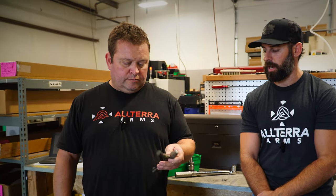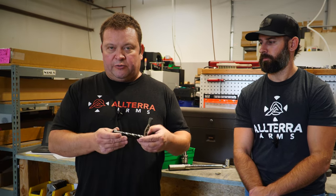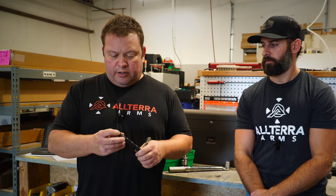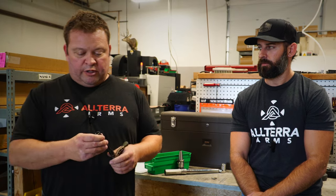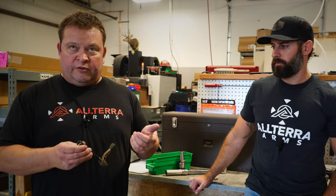Mini M16 extractor. Yeah, so we went with the Mini M16 extractor because it's one of the strongest. It always gives a real consistent grip. Some of the other extractor designs are prone to breaking.